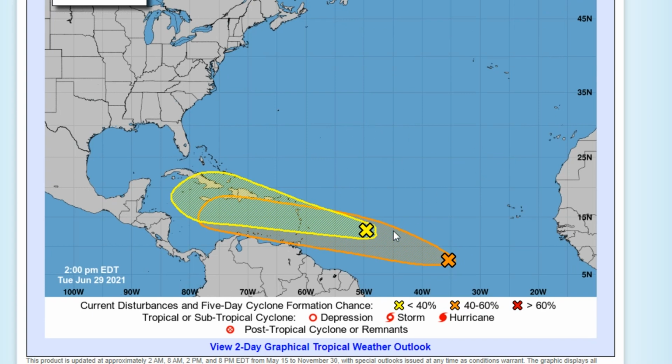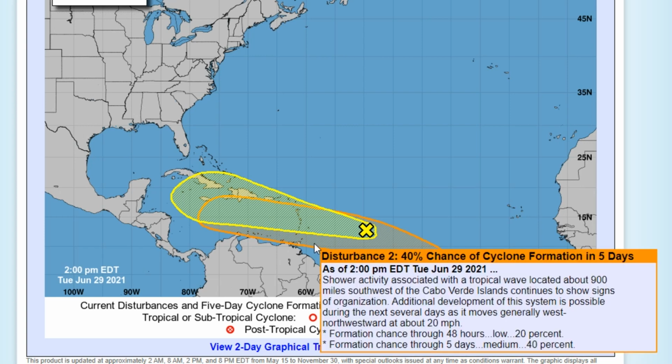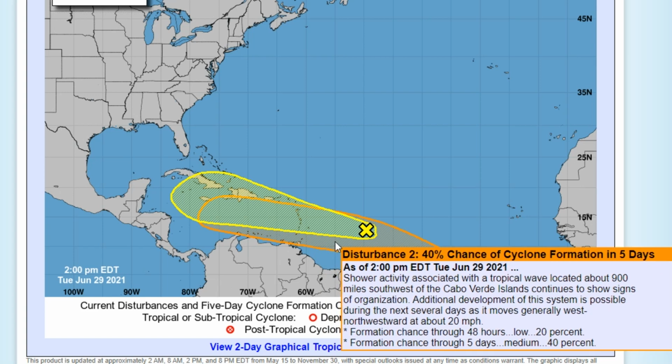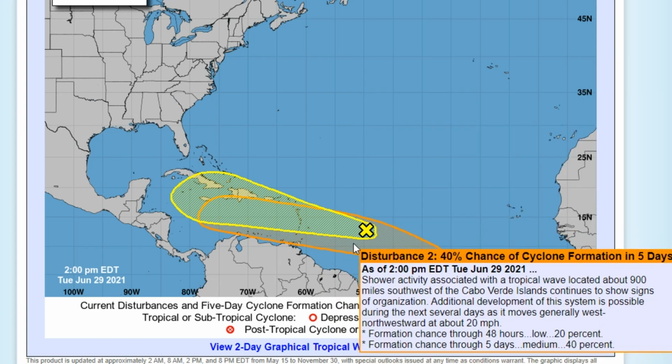So we now have Invest 97L, and believe it or not, Invest 97L, which formed today officially, has a medium chance of development within the next 5 days. So it now has a better chance of development than Invest 95L, which has been here for days now. Invest 95L was able to see 96L form before, and it may see 97L form before, because boy, we have a lot to keep an eye on for 97L. It may be our most interesting invest for the whole month of June when it comes to potential.